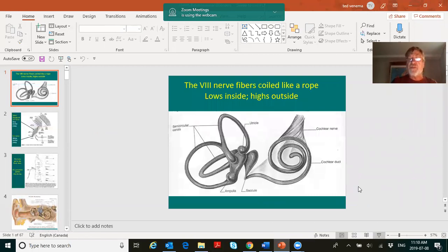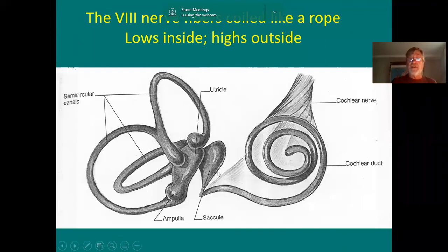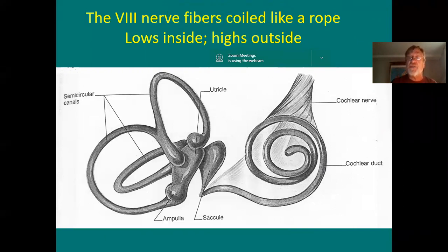And you can see on the screen, here's the scala media of the cochlea, 2.5 turns. And look at all this white matter. These are the neuron fibers. Think of the eighth nerve like a rope. I'll move this dark green thing out of the way. Okay. Eighth nerve fibers are coiled like a rope. The lows are inside, the highs are outside. Remember that? So the eighth nerve is tonotopic. Specific frequencies are represented in specific places.